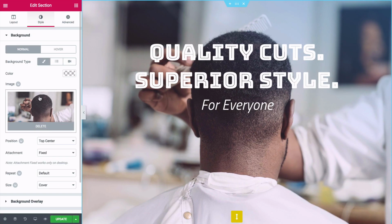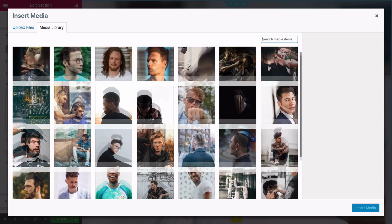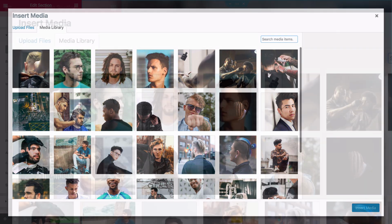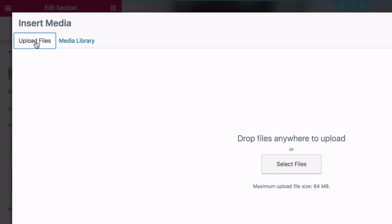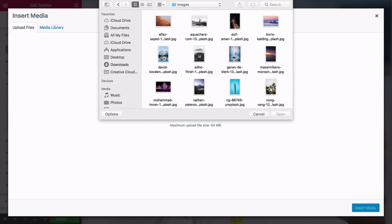All you do is click here, and this brings up a window allowing you to use your own images or upload a new one. In Media Library, you'll see you've already got lots of images that came with the templates that you imported. Now click on Upload Files and then Select Files, and you would select the file and image that you'd like to use.